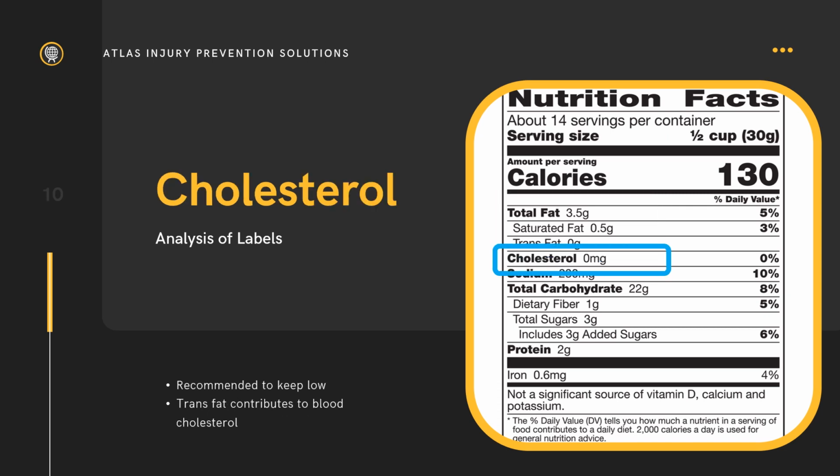Cholesterol is another thing that gets a bad rap, similar to fat. There's both healthy and bad cholesterol, but typical recommendations are you don't want cholesterol to be too high with any given food. And also you want to pay attention to trans fat in the food because this can negatively affect the blood cholesterol of your body.